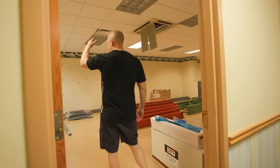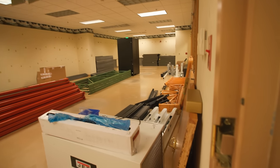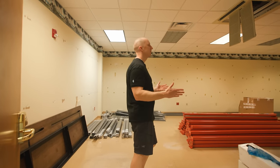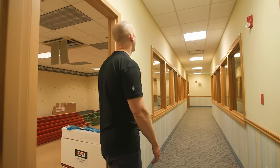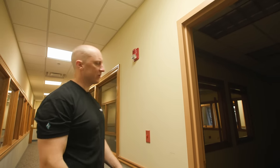So all of this will come out. You can see extra racking, sonic stuff, extra doors. So this entire room will be taken out. This entire wall will be taken out. So this hallway, another several hundred square feet of hallway. And then this wall will go up. And so we'll have to build up the wall to finish that.